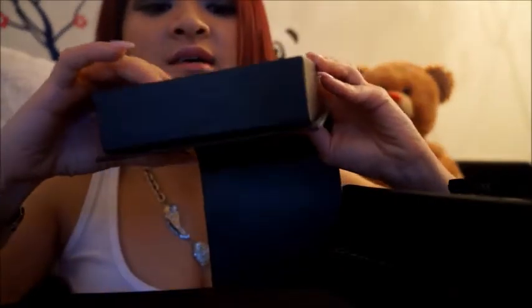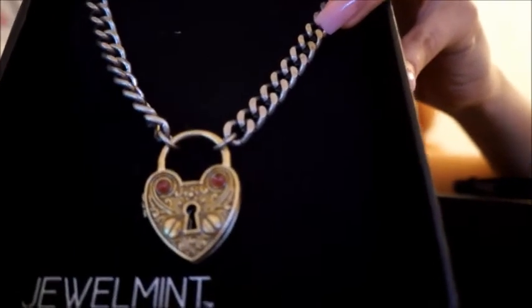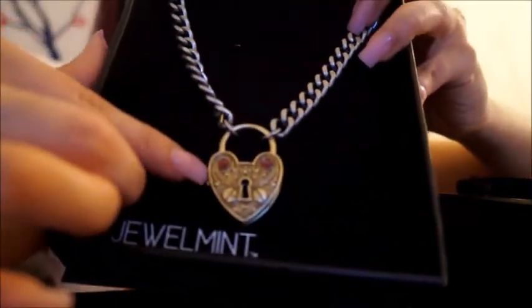Last but not least, number four. This one is another necklace I bought. It's a cute heart necklace. It's an Unlock My Heart necklace. It's like a gold color with the ruby stone. What's cool about this necklace is that you could actually open the hearts up.